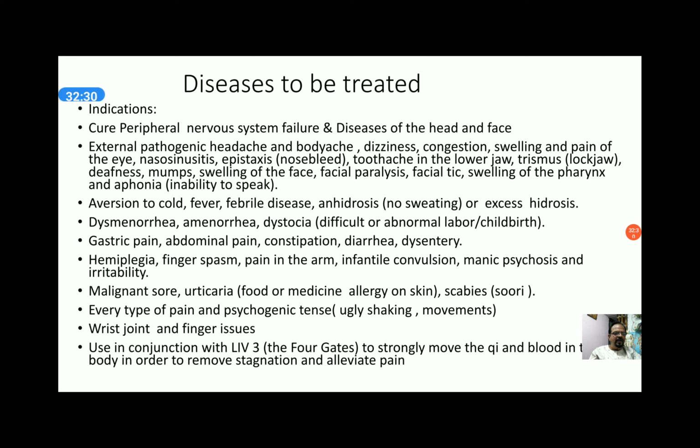Why is it all happening? Mostly this is because of external pathogen. Due to external pathogen, our homeostatic level got changed, and the body is not able to bring it back to the homeostatic level. The disease has gone to the organ level. Understood? So these diseases all get cured by needling LI4.